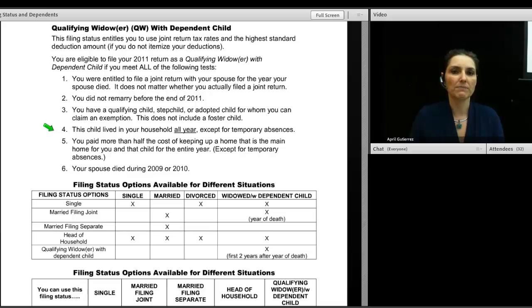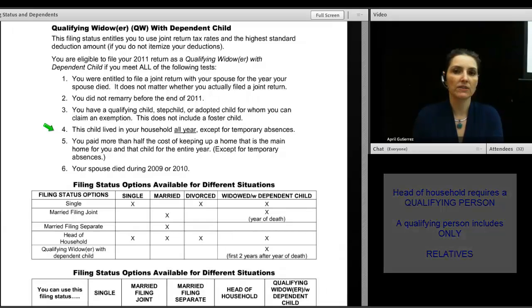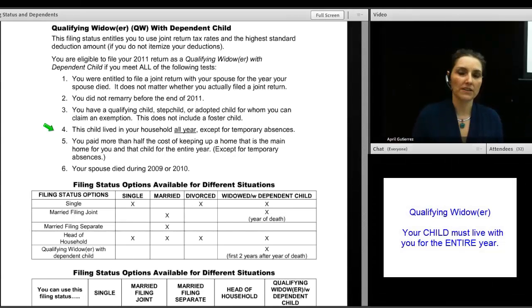So for head of household, you have to keep up a house for your child for more than half the year, or for your qualifying person for more than half the year. But for qualifying widow, you have to maintain a home for your qualifying child for the entire year. Head of household requires a qualifying person. A qualifying person can be a qualifying relative or a qualifying child. It can be a qualifying relative for head of household, provided the relative is related to you. So you cannot be head of household by maintaining a household for your boyfriend or girlfriend because they are not related to you. But you can be head of household by maintaining a household for a qualifying relative, such as your parent. However, when you move over to qualifying widow, you have to have a qualifying child who lived with you for the entire year as a member of your household except for temporary absences.